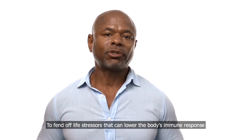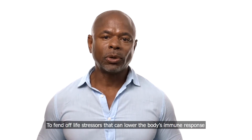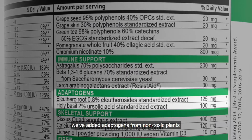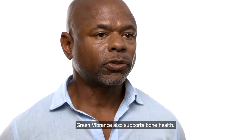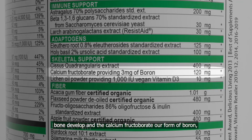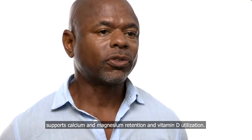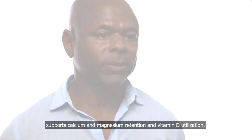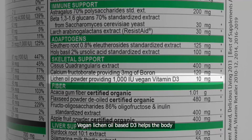To fend off life stressors that can lower the body's immune response, we've added adaptogens from non-toxic plants such as ginseng, eleuthero root, and holy basil. Green Vibrance also supports bone health. Cissus quadrangularis extract helps bones develop, and the calcium fructoborate, our form of boron, supports calcium and magnesium retention, and vitamin D utilization. Vegan lichen oil-based D3 helps the body absorb calcium to build stronger bones.